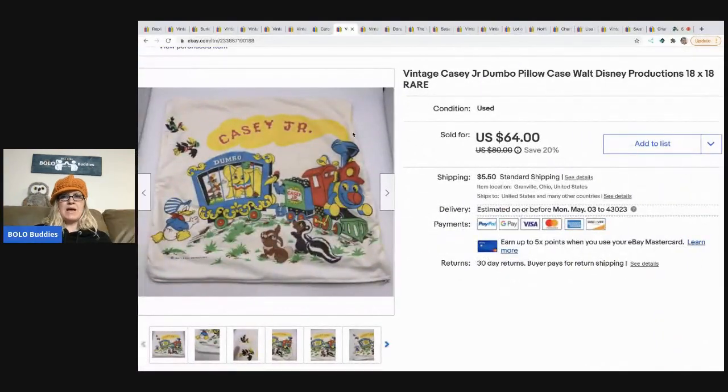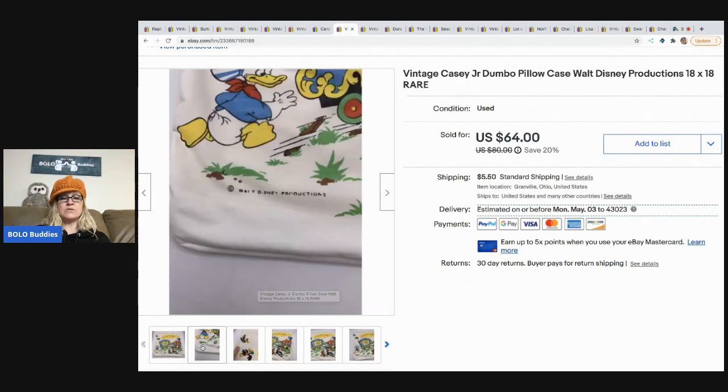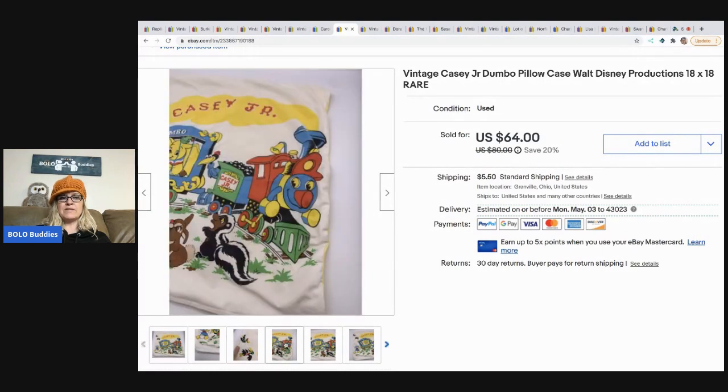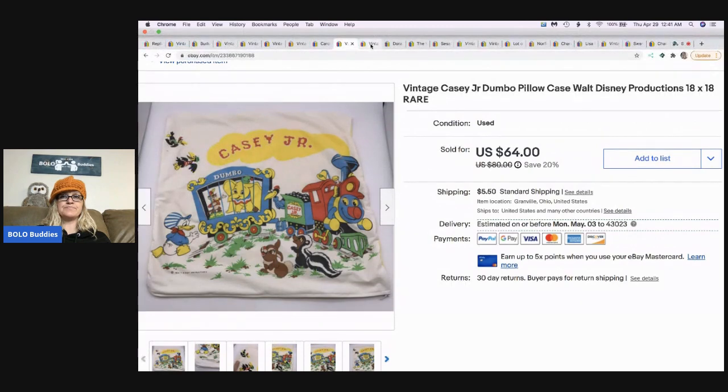This one came out of a dibble box that I purchased from Donatella Bottolino's YouTube auction. And it does have a little bit of stain, but this is an old vintage case. Now it's rare. It's an 18 by 18. It's a harder to find size. And I could not find this pattern anywhere on eBay. So I didn't check Worth Point or anything else, but I ended up taking a best offer of $45 on this and the buyer paid shipping.